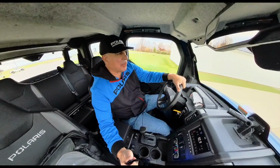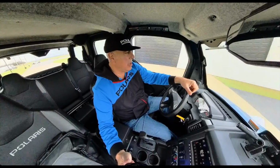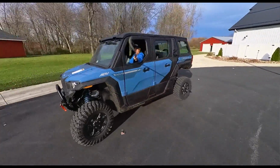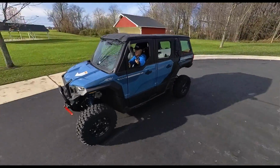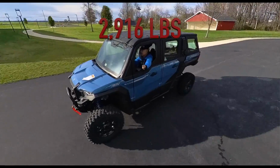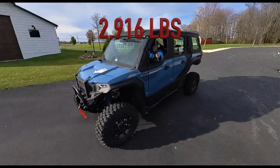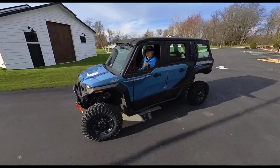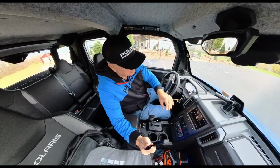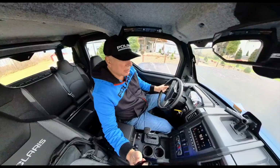It is quicker than I thought it would be. This is a heavy unit. It's not a light machine, but the engine pulls it fine. It's a little noisy in the cab. I'm going to put it in standard mode. Let's put it in standard mode.